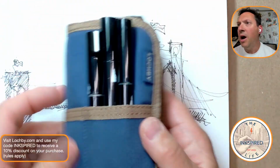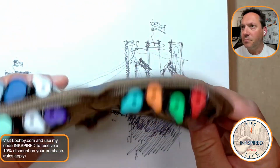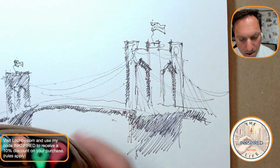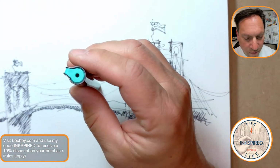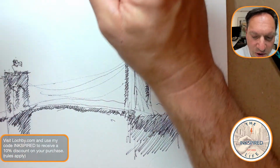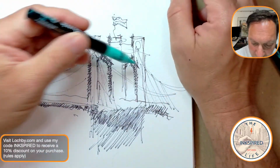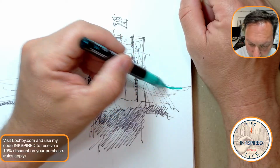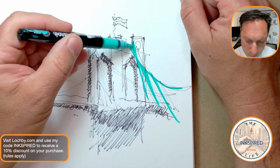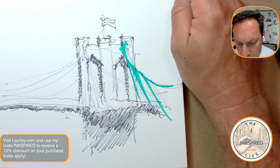All right. So I just have my Lockbee Quattro here with different colors happening. We're going to grab and go. I'm just going to use whatever colors I have in front of me here. I'm definitely going to use this, my favorite color. All right, DB, I'm going to try to restrain myself. Let's see how this works. Maybe I'll just use color to pop out the cables. So maybe we'll just kind of pop that over.